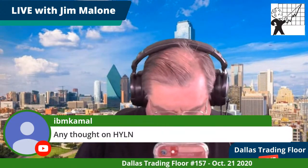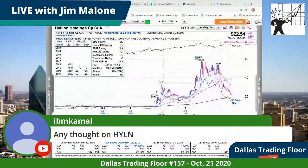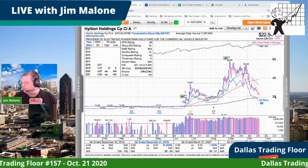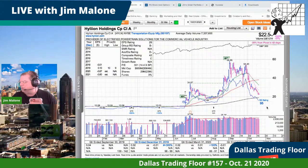Any thoughts on Highland, HYLN? Let's see if I can pull this up here and give you some information on that one. HYLN is the symbol, and that's Highland Holdings. This is an electrified powertrain company. Everything is going electric, so this is definitely a trend. It's got a relative strength of 95. I really, really like this.